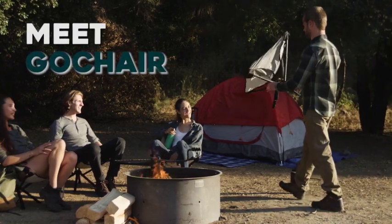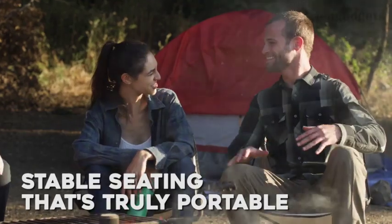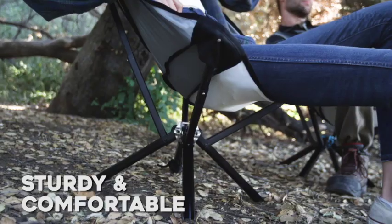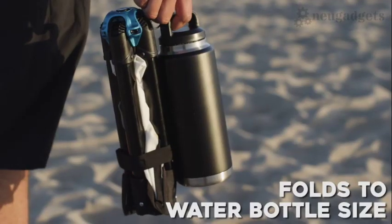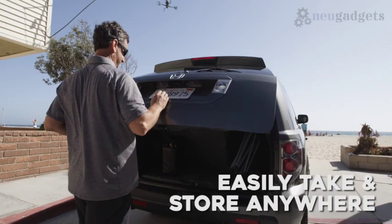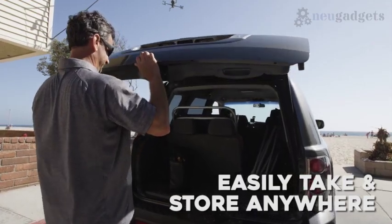Meet GoChair, the most stable and portable seat designed for any adventure. The sturdy and comfortable GoChair sits tall and packs small by folding to the size of a water bottle, making it perfect for taking and storing anywhere.